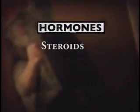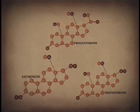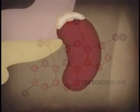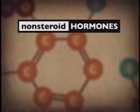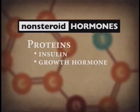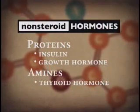Hormones can be divided into two general chemical groups: steroids and non-steroids. Steroids include all of the sex hormones produced by the ovaries and testes, estrogens, progesterone, and testosterone, and substances from the adrenal cortex of the kidney, such as cortisol and a form of vitamin D. Non-steroid hormones include proteins, such as insulin from the pancreas, growth hormone from the pituitary gland, and molecules called amines, such as thyroid hormone from the thyroid gland.